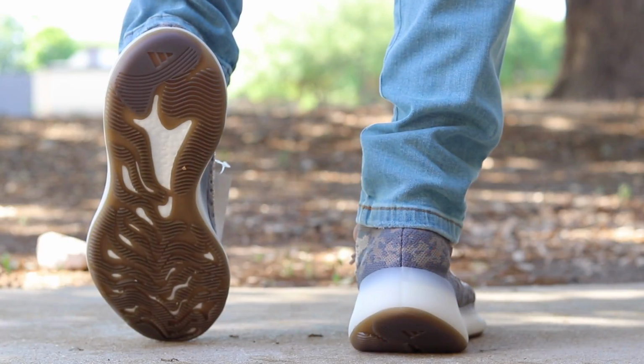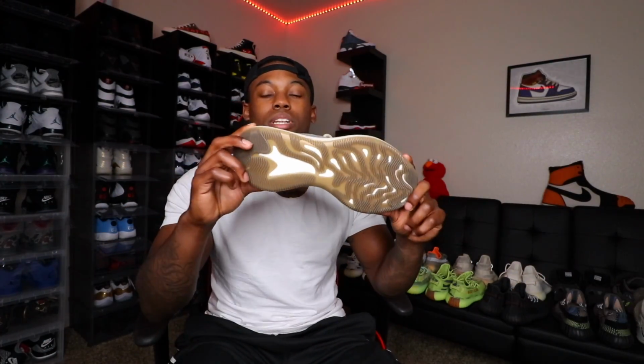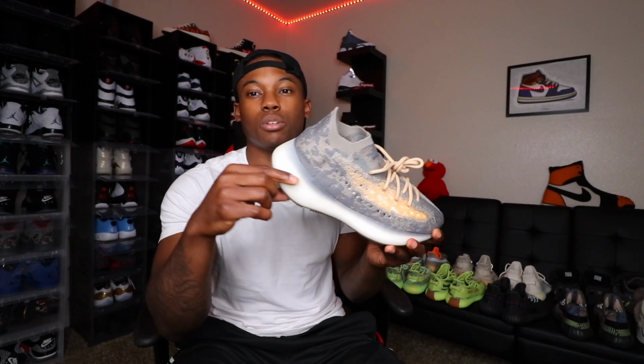And checking out the outsole right here, you can see you got the gum bottoms, and you can see that Ultra Boost material popping out of the bottom of these shoes, man. You can even see it through these translucent midsole right here. All of this is boost material.